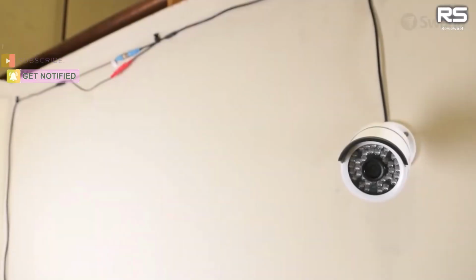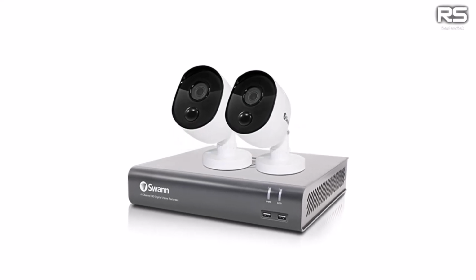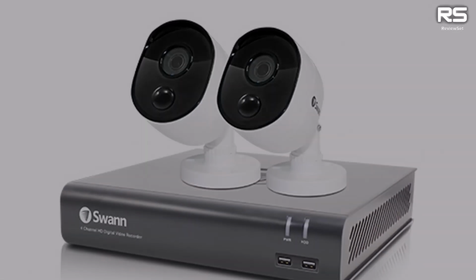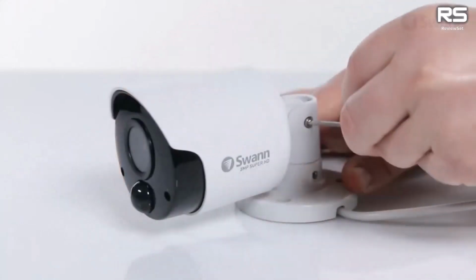The SWDVK-445802V produces clear and detailed images in both daylight and low-light conditions. The cameras also feature color night vision, which allows you to see clear images in the dark without relying on infrared LEDs. Additionally, the cameras have a wide field of view and motion detection with adjustable sensitivity.